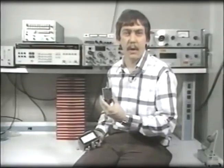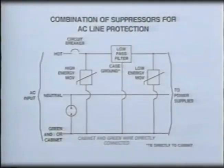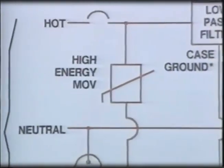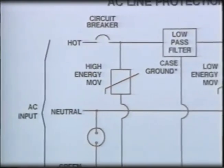Experts agree that the best protection against transients and radio frequency energy is a combination of one or more suppressors and a radio frequency filter in proper order. This schematic shows the proper ordering of a gas tube arrester, low-pass filter, and metal oxide varistors for maximum AC line protection. A high-energy MOV is used to absorb the bulk of high-energy transient and is placed closest to the cabinet entry point of the penetrating cable.